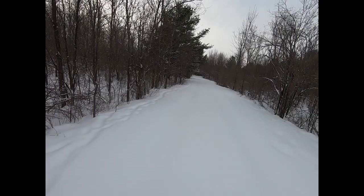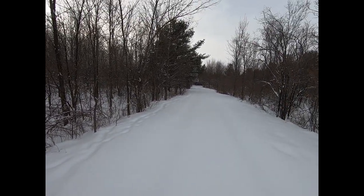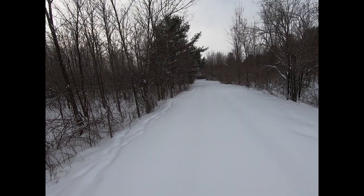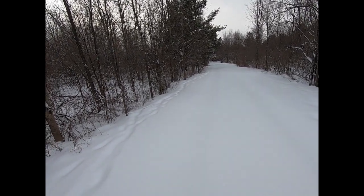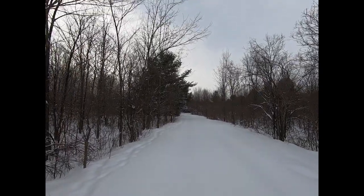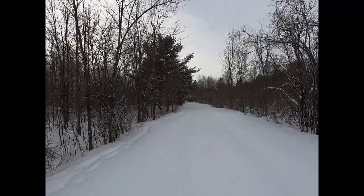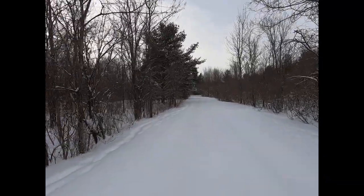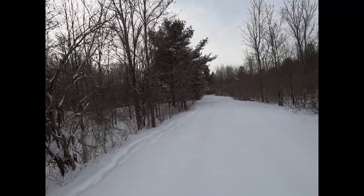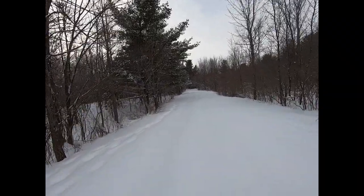You can see a little bit, the animals have gone to the side, but there's not a whole lot of movement right now. Probably more movement up near the shack. So this could be a long video because we got a ways to go.